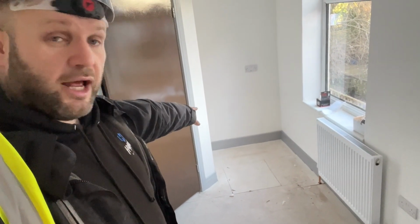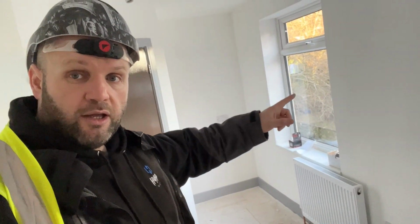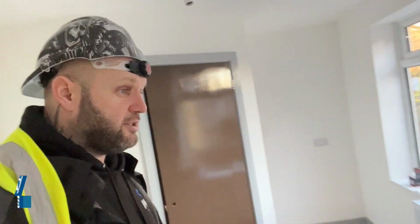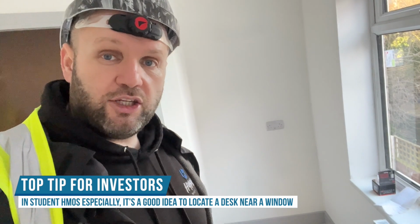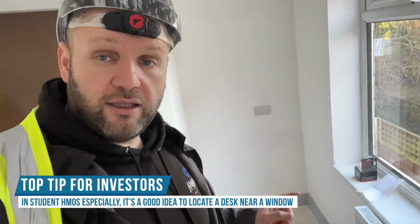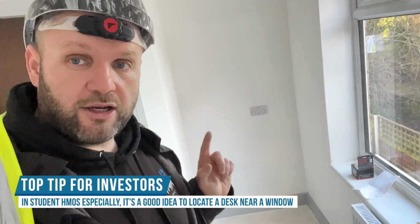And down there we've got a nice little space for a desk next to some natural light. So that's something else that we do. Another tip there. If putting desks in HMOs or anywhere, it's always a nice feature that I find to put it next to the window so you've got natural light.